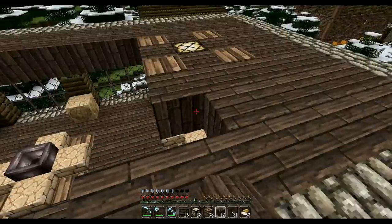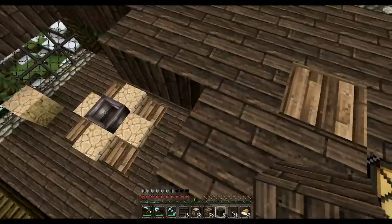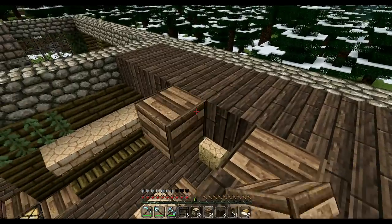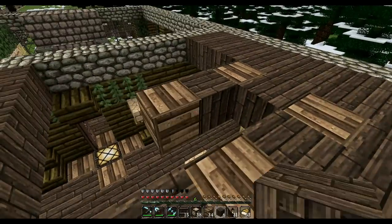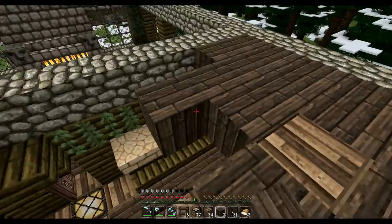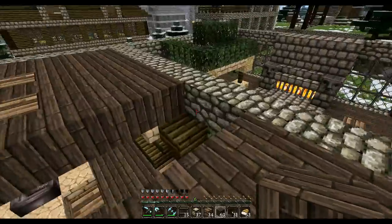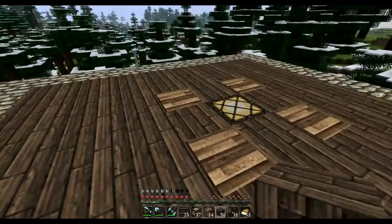Each tree type produces a different log, which in turn produces a different plank. Which is why I'm trying this out to see if I can produce a decent looking house using these new textures, these new blocks. And so far I think it's coming along really well. What do you guys think? I'm guessing we're on episode 10 or 11. I really have not been counting since episode 3. It's been that long since I've been counting.